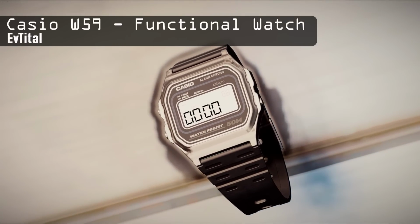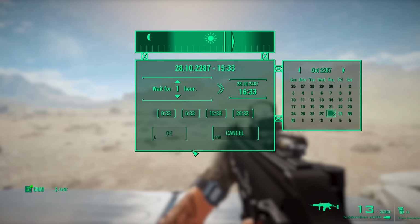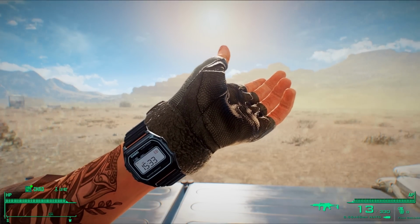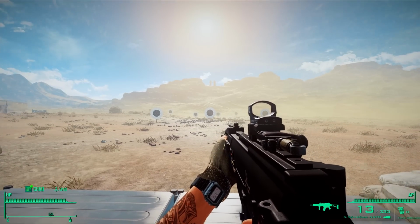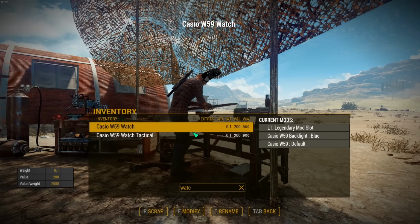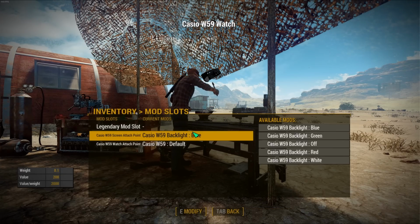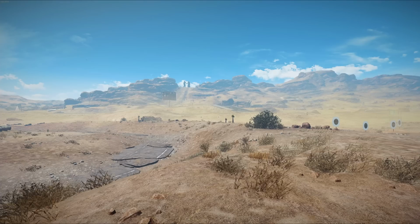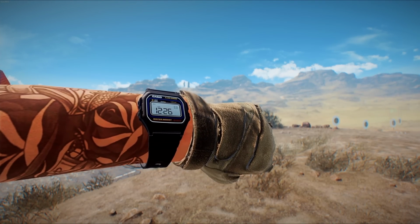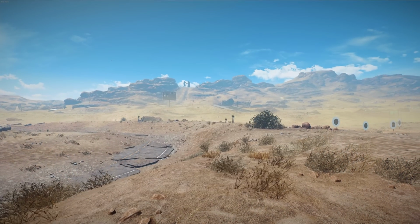Next up is one of my favorite accessories, the Casio Watch. This one adds in a stylish, retro digital watch, but what really makes it special is that it is indeed a functional watch. It'll show you the in-game time at all times. As far as I know, this is the only watch mod which actually works, so it is surely one of a kind. Of course, it does look very nice too, and you can customize it with a few different colors. Before doing that though, you'll have to craft it from the chemistry station. There's actually two different watches to choose from, one that is worn normally, and one that is considered tactical because it's flipped upside down so that you can see the time while holding your firearm.